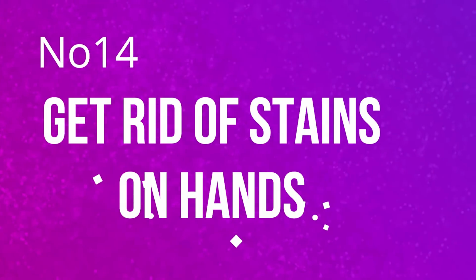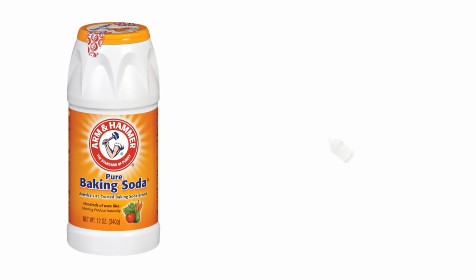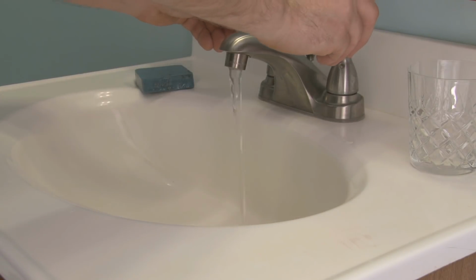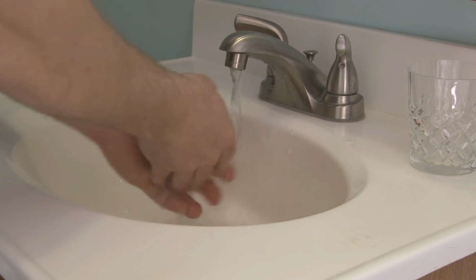Number 14. Get rid of stains on hands. To get rid of stains on your hands, try adding a dash of soda to some liquid castile soap and scrub. With a pH of 8 and natural antibacterial qualities, this soap is more gentle than most hand washes that you'll find on the market.